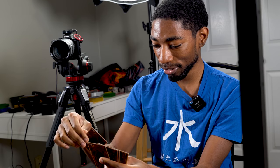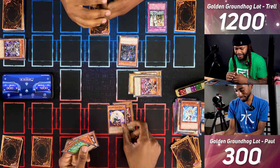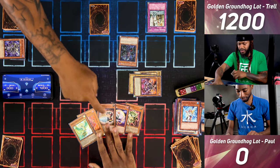All right, it all comes down to my not-good top deck. I hope not. We'll see, though. I don't think I have anything else, so that's game. Woo. I just had some monsters. Okay, fair enough. I mean, that's a pretty decent one.